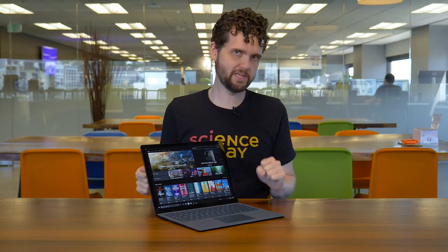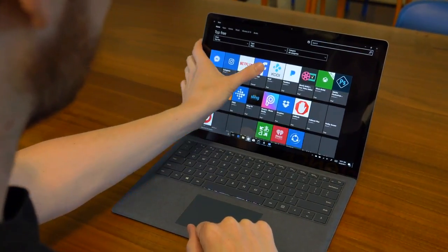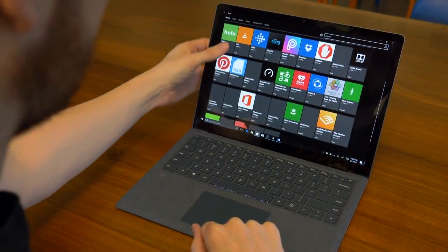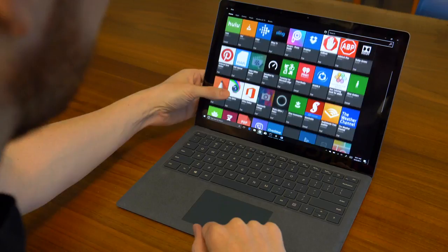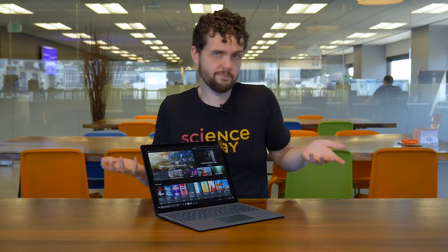Now, perhaps the strangest thing about this laptop, and something you wouldn't know just looking at it at a glance, is the fact that it runs Windows 10 S. What is Windows 10 S? Well, it's a version of Windows 10 that is restricted to the Windows Store apps. So if you try to run anything that's not in the Windows Store, it's not going to let you do that. And that is a problem. It is just a problem. There's no way of getting around that.